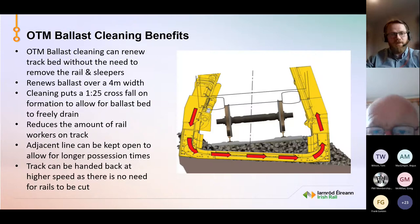The main benefits of OTM ballast cleaning: obviously, a big thing is that we can renew the ballast bed without the need to remove the rails and the sleepers, so we're not cutting any rails and all the associated work that we'd have to do for that. It renews the ballast bed over a 4 meter width. The cleaning also puts a 1 in 25 crossfall on the formation to allow the ballast bed to drain freely. In association with this work, we're doing a lot of drainage work, putting in drainage pipes along with the ballast cleaning so that we can maintain the permeability of the bed going forward, which is obviously hugely important.